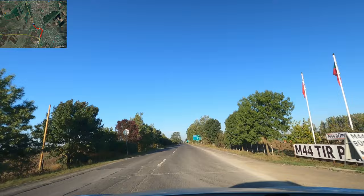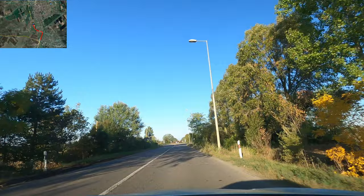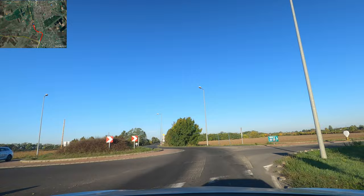And after the First World War, the importance of Békéscsaba increased a lot, after Arad and Oradea were ceded to Romania, and the town became the most important in this part of Hungary. After 1950, it developed into a center for food industry.